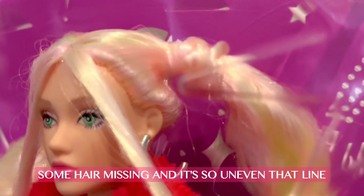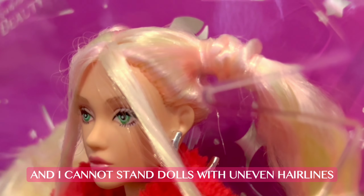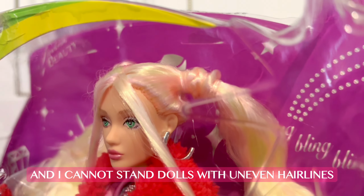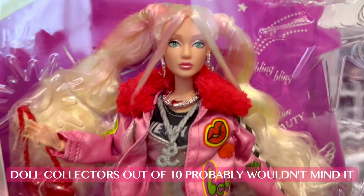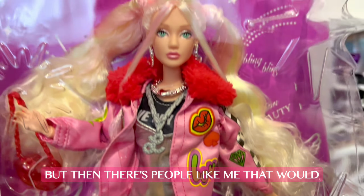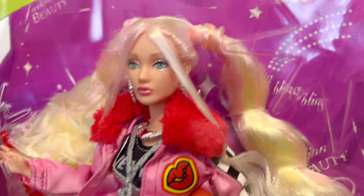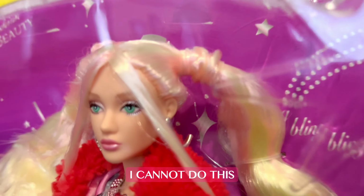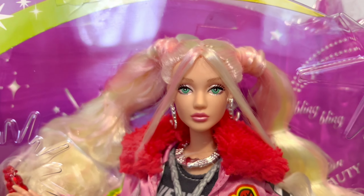There are actually some empty holes, some hair missing, and it's so uneven, that line, and I cannot stand dolls with uneven hairlines. So I think 8 doll collectors out of 10 probably wouldn't mind it, but then there's people like me that would, and I think kids probably would be fine with it 9 times out of 10. But yeah, I cannot do this, so for me, she's at number 6.